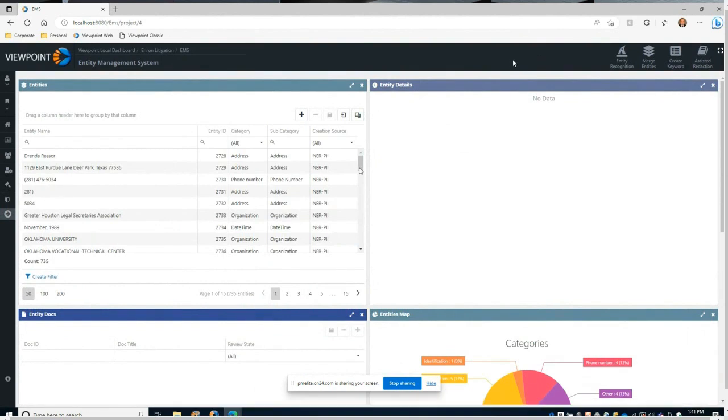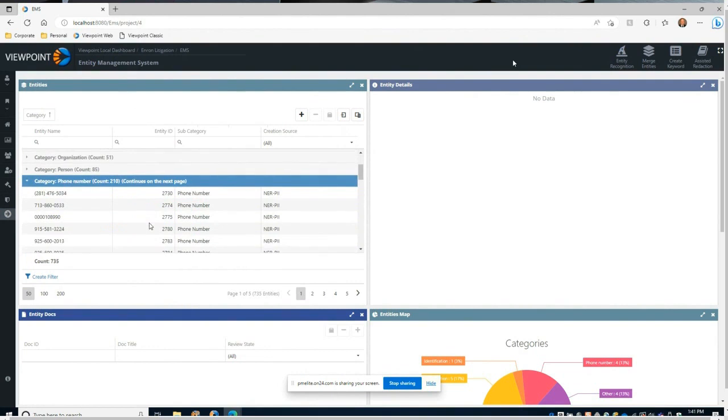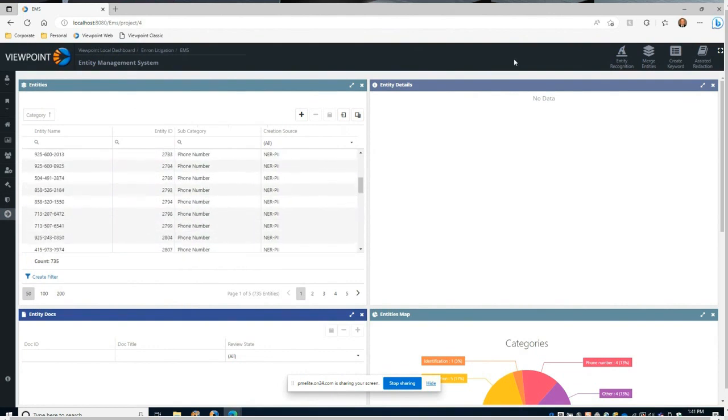Under that scenario, you could certainly use regular expressions, right? But maybe you weren't sure whether they used parentheses or a dot or a space with those phone numbers. So what you can do is run named entity recognition, get a list of all the phone numbers, maybe see the patterns and add those to your regular expressions.